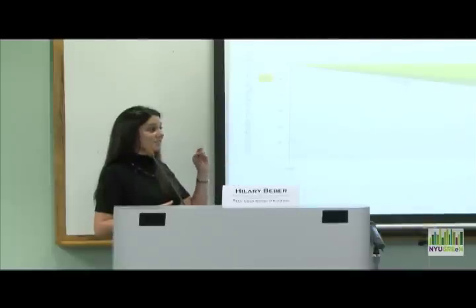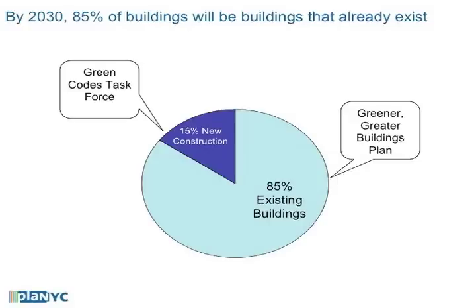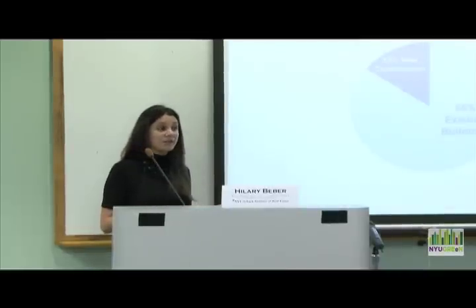So addressing that wedge is what myself and the energy team in our office has been working on in the last few years. And the way we did that was through two big efforts. One, the Greener Greater Buildings Plan, which is what I'm going to go into detail about today, which is to address our existing buildings, which is really important because by the year 2030, 85% of those buildings that exist then are the buildings that already exist now.